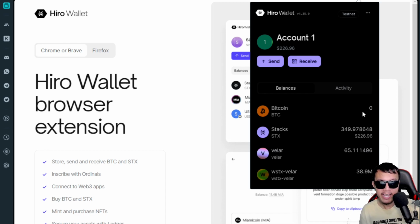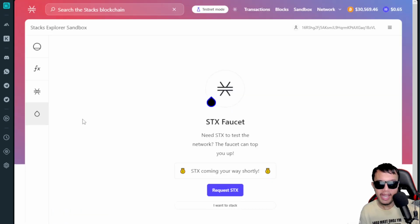So mainly, guys, we will be loading some testnet STX. So to do that, we access the STX faucet. So before you're going to do that, make sure that you have connected your Hiro wallet on this website. And then you request STX, and then you just have to wait for the testnet funds to arrive in your Hiro wallet. Once it's finally arrived, it's time for us to interact in their testnet dApp.